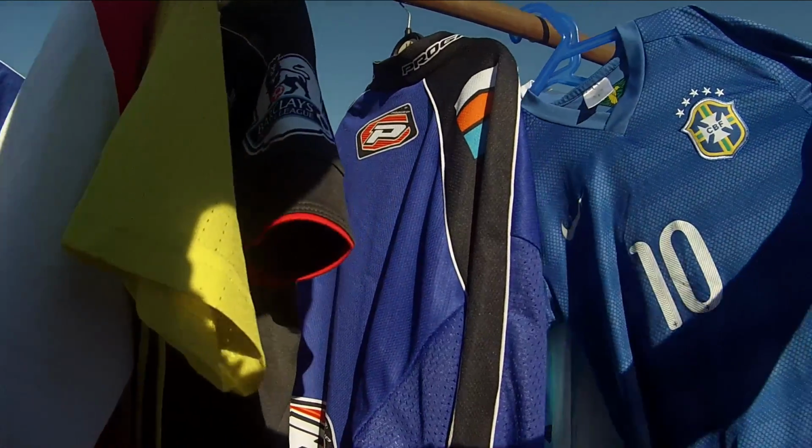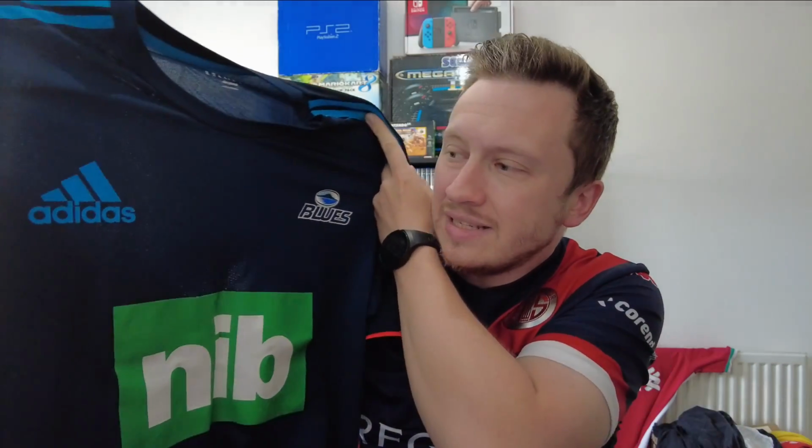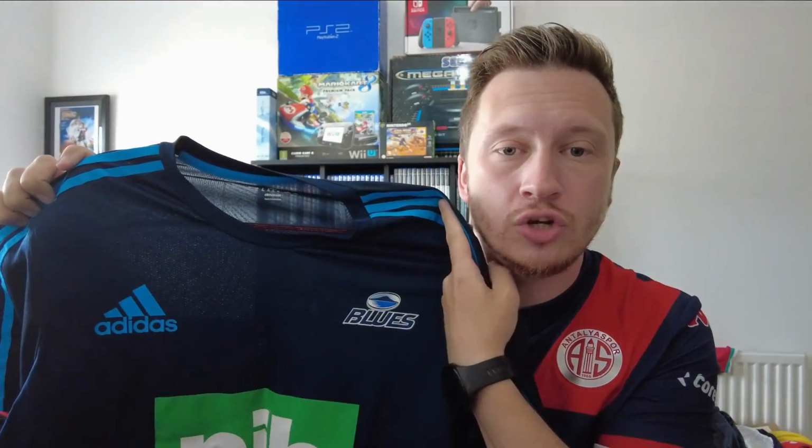Anyway, the shirt in question is this here. Now, it's actually quite nice. I like it, but obviously I'm not going to keep it because it's rugby. But it is a Blues training shirt, and it smells absolutely fantastic. I don't know what washing powder they use.